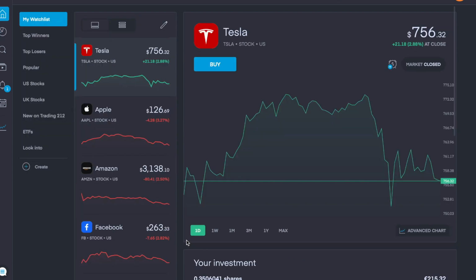The third aspect is the user interface. Again, on the mobile app, I quite like the overall look and feel of the app. It's very easy to use, but here we are on the mobile, or the web browser should I say, and it isn't the best to the eye, I believe.